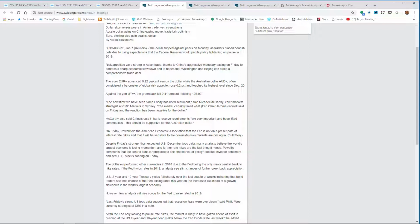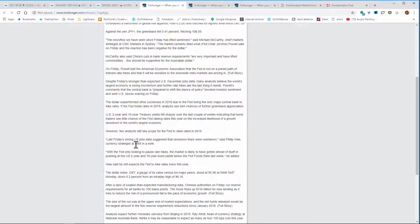On Friday, Powell told the American Economic Association that the Fed is not on a present path of interest rate hikes and will be sensitive to the downside risks markets are pricing in. Despite Friday's stronger than expected U.S. jobs data, many analysts believe the world's largest economy is losing momentum and further rate hikes are the last thing it needs. Powell's comments that the central bank is prepared to shift the stance of policy boosted investor sentiment and sent U.S. stocks soaring on Friday. The dollar outperformed other currencies in 2018 due to the Fed being the only major central bank to hike rates. U.S. 2- and 10-year yields fell sharply over the last couple of weeks, indicating that bond traders see little chance of the Fed raising rates this year and increasing the likelihood of a growth slowdown in the world's largest economy. However, few analysts see the scope for the Fed to raise rates in 2019.